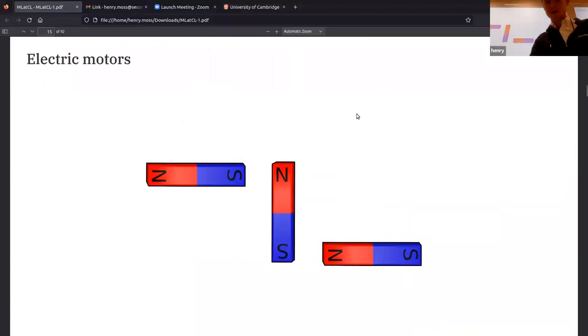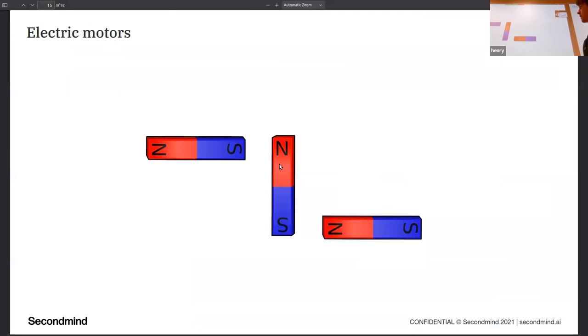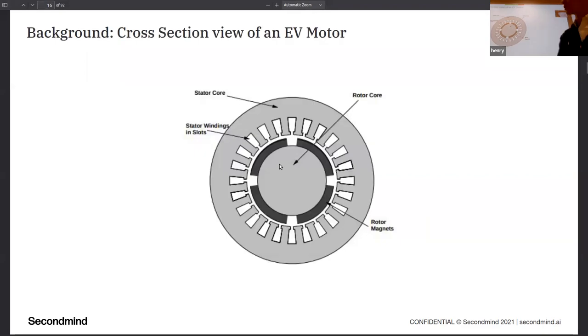Oh, this is meant to spin. Doesn't look like it's going to spin. Oh, well. So if you imagine that you have these magnets here, and if you were going to move the two outer magnets round in a circle, the inner one would spin as well. And that's largely what's going on in an electric motor.